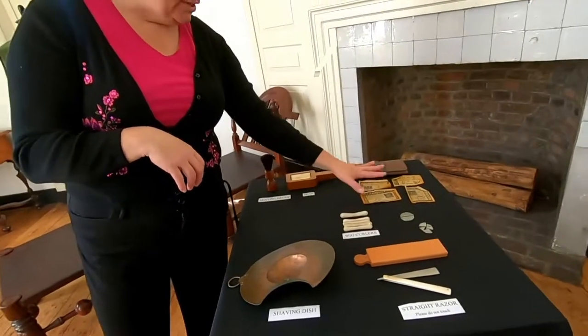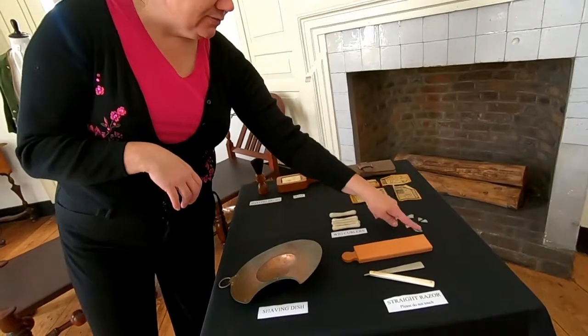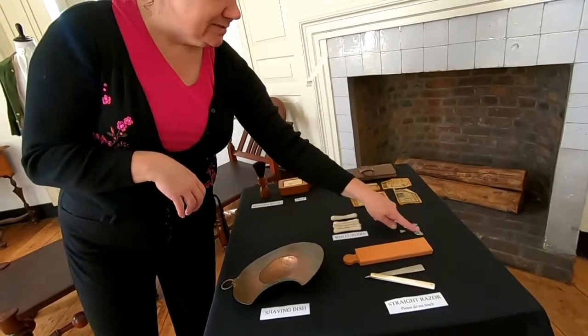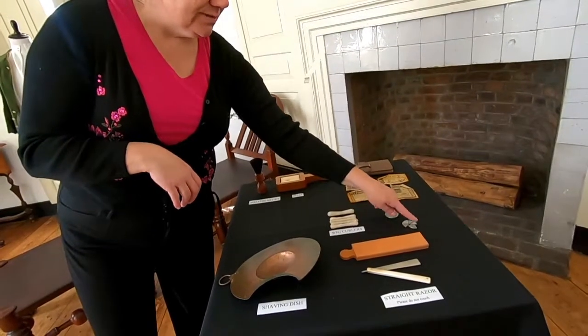So, and it was interchangeable. And then you had the coins that they would break up because they were pure silver. So they would break them up into what are called bits. So that's what they were doing.